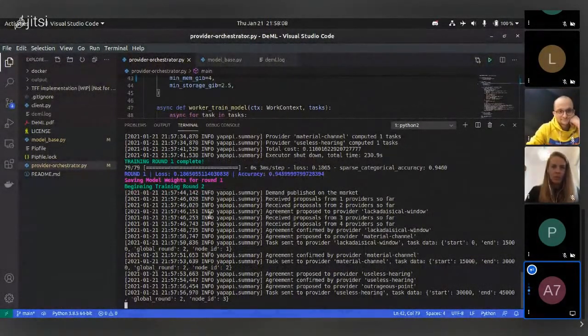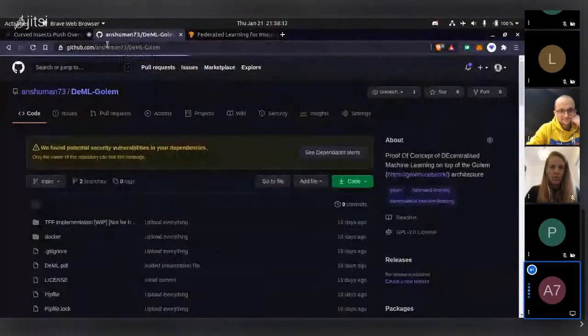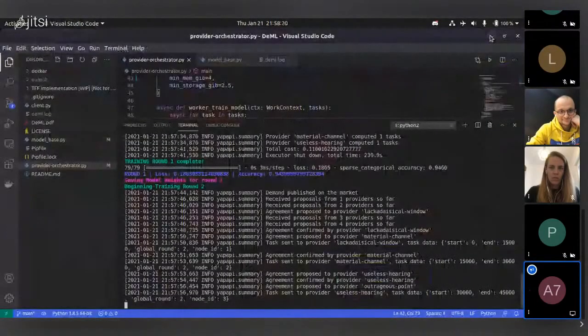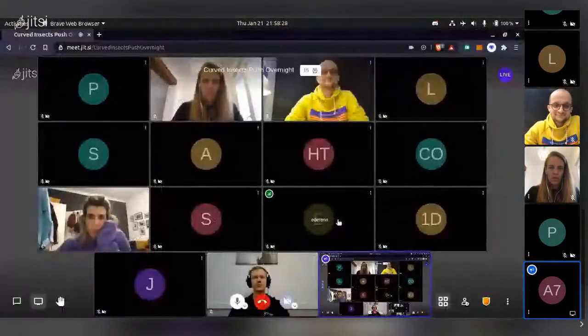You can try out this code, available at this URL. I think it has been made public on the blog post that Golem published. So feel free to check it out. That's practically it for the demo. I can wait another 3-4 minutes for the second round to converge, but I'd be open to questions in the meantime.